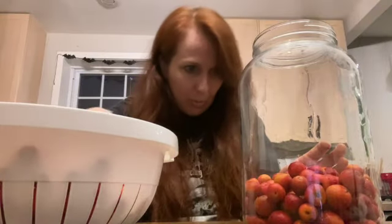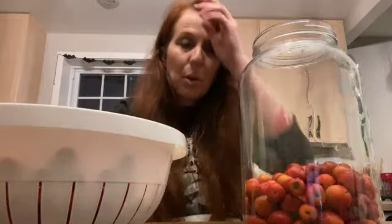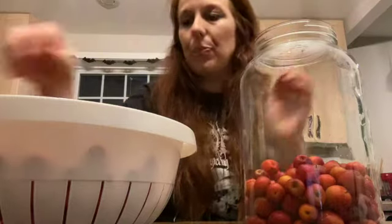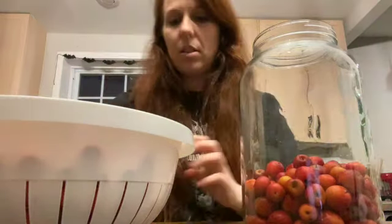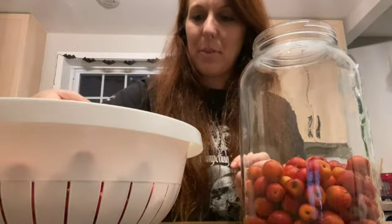Or let's say you get a big bushel of apples and you can't eat them all fresh before they go bad, make apple cider vinegar out of them. Ooh, there are some more of them. I wonder if that's where that saying comes from, a bad apple spoils the bunch, hey?